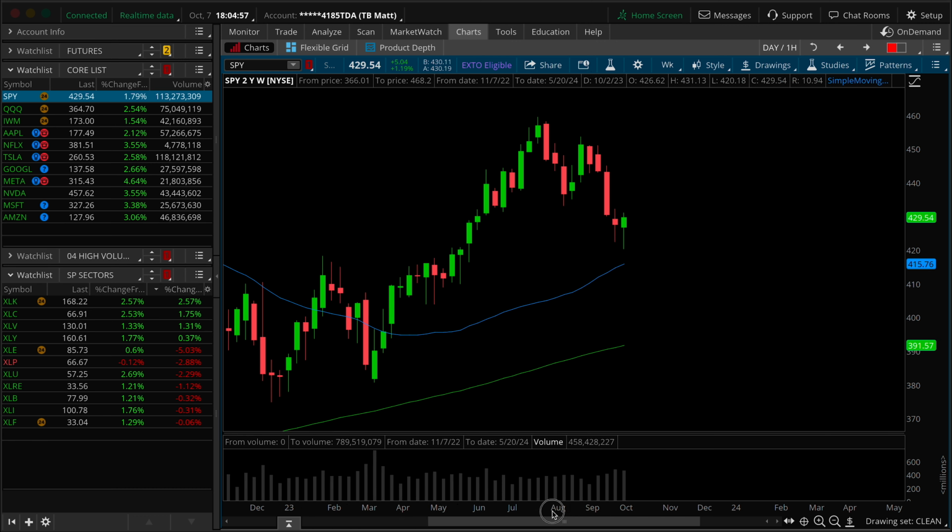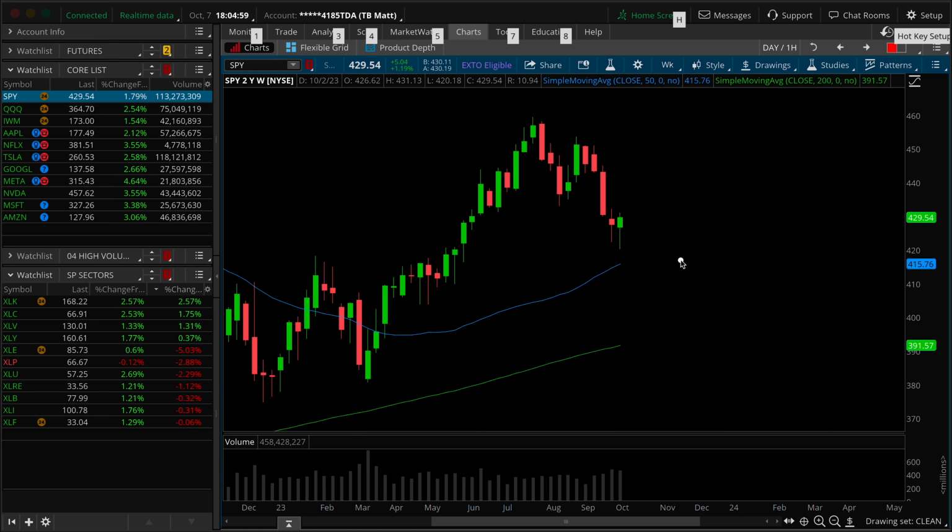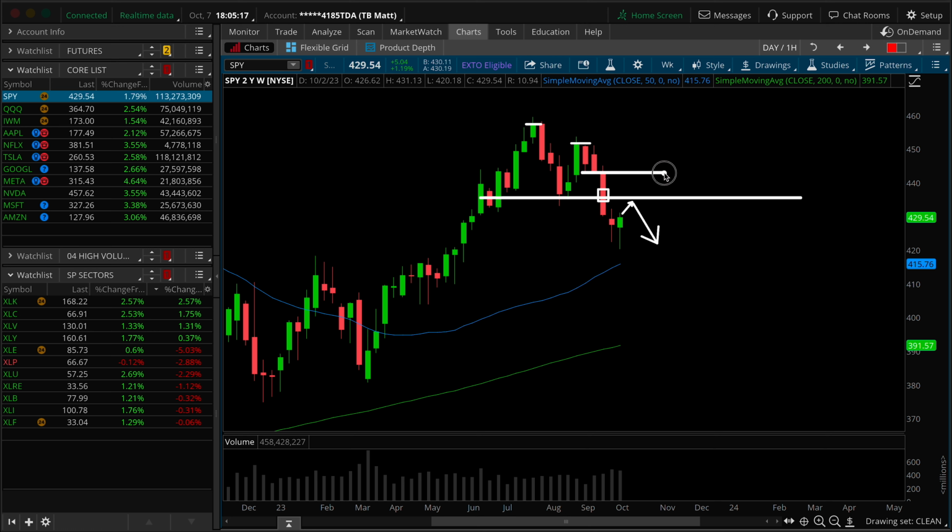If we take a look at where logical resistance could start to come in, we know that this is a lower high double top, and a back test of the neckline wouldn't be all that unreasonable. We also know that there's a gap here on the daily time frame chart. The level is 436. We'll take a closer look on the daily. That's the possible weekly lower high number 1. Lower high number 2 is a little bit higher up towards this area.